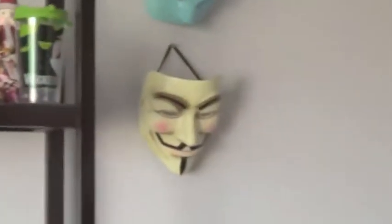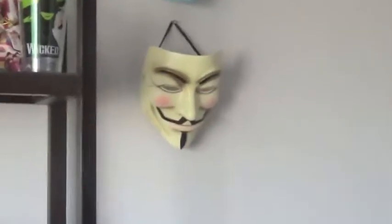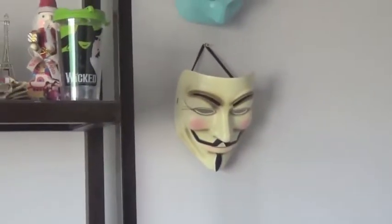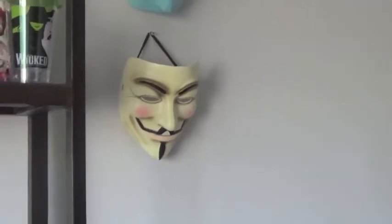Oh, I do have this V for Vendetta mask. I got it in a box set with the actual comic book. No, I am not a member of... oh my god. I'm the... Anonymous. There we go, thanks.